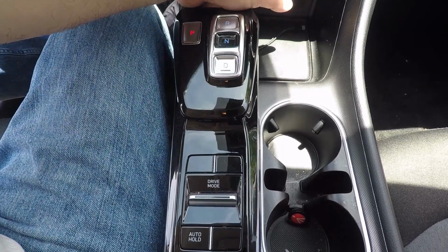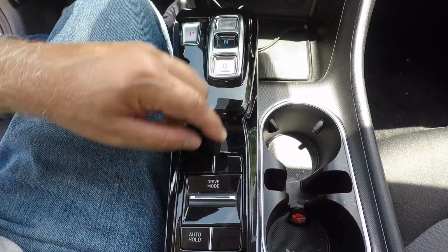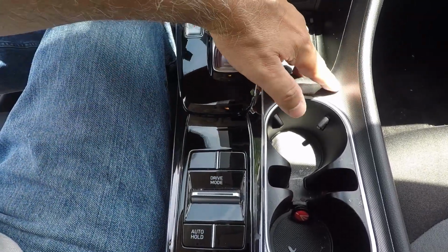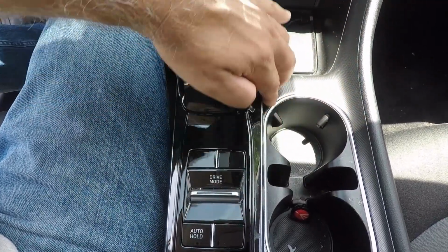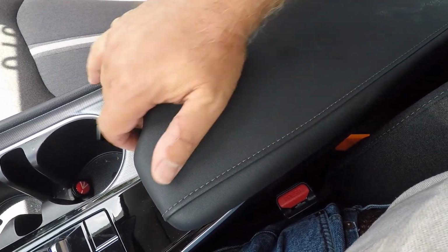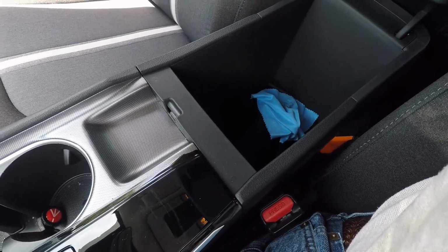You get a 12-volt outlet and you get a couple of USB connectors right there up in the front. They are using the gloss black around the shifter, but not around here. They're using this kind of a fake carbon fiber appearance here. And under your armrest, you've got a storage box right in there.